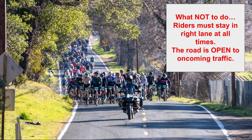When you are rolling out early in the day and on Highway 1, do not cross the yellow line. In fact, ride single file or two abreast whenever possible. That's people on the short course and people on the long course. Again, roads are open. You must follow the rules of the road.